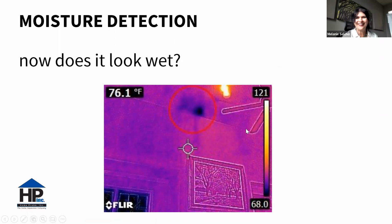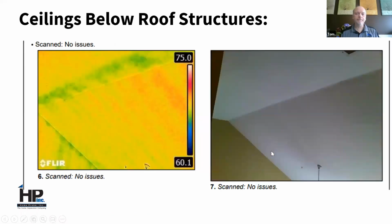We were able to see a spot. And that tells us that there is potentially water intrusion. Right. As water evaporates, it gives us that darker color. Yep. Very good. All right.